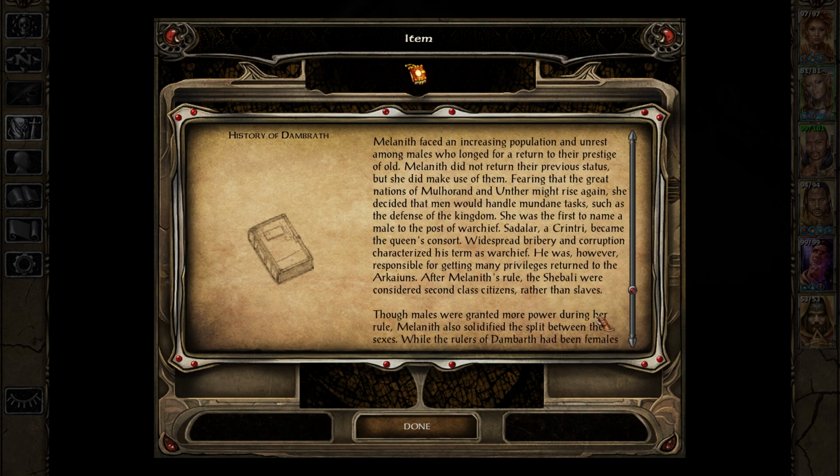Melanthith faced an increasing population and unrest among males who longed for a return to their prestige of old. Melanthith did not return their previous status, but she did make use of them. Fearing that the great nations of Mulhorand and Unther might rise again, she decided that the men would handle mundane tasks, such as the defence of the kingdom. She was the first to name a male to the post of war chief. Sadalar, a Sinthrai, became the queen's consort.